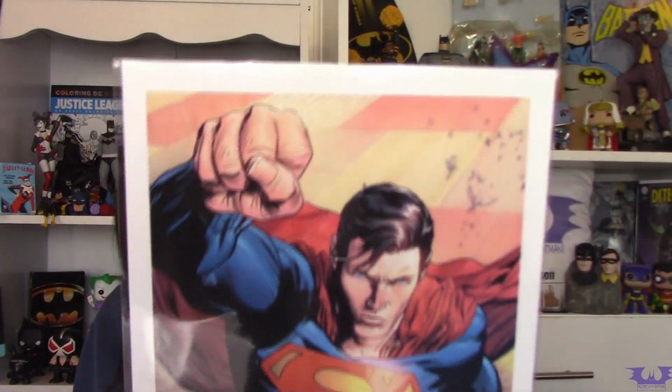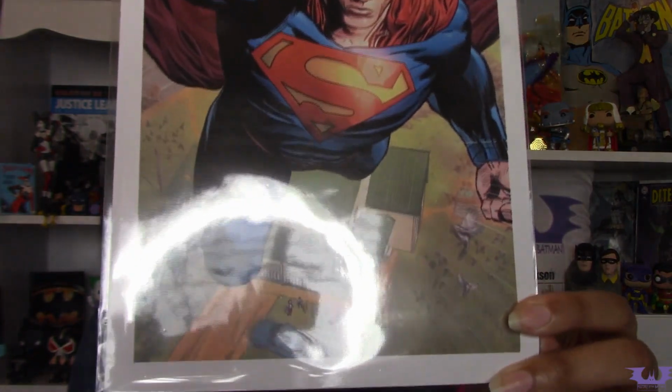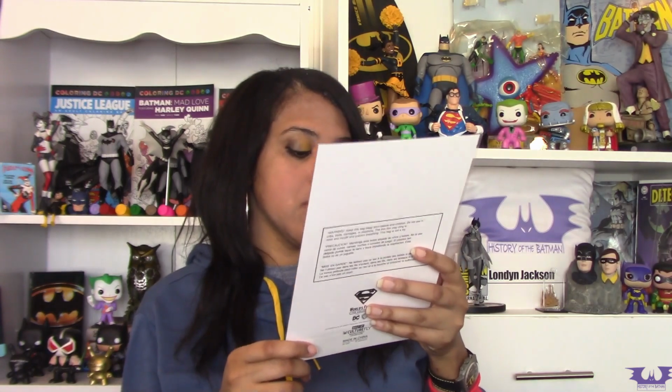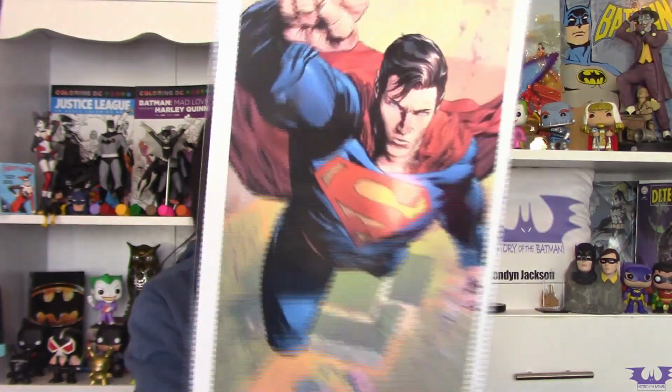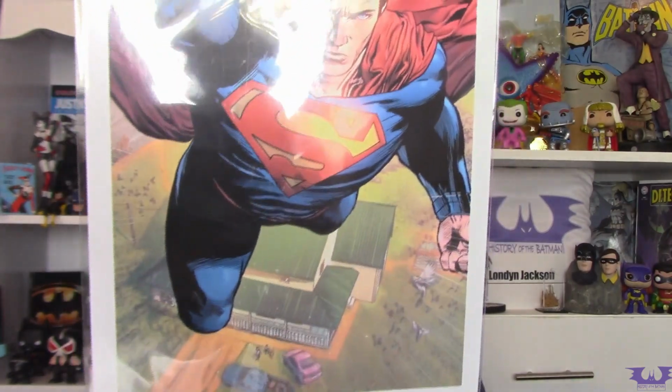All right, we are down to our last print. I love the prints. Look at that Superman print. Oh, hell yeah. That is such a nice print. This art looks familiar. I believe it is by Patrick Zircher, but don't quote me.